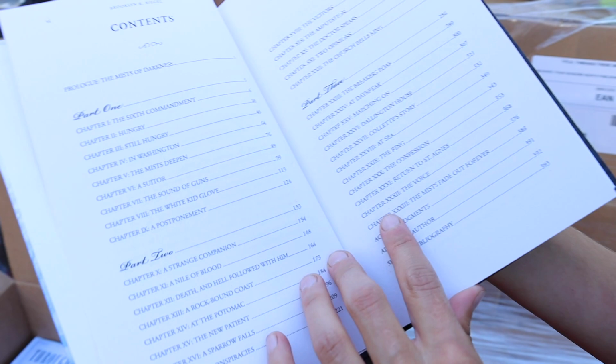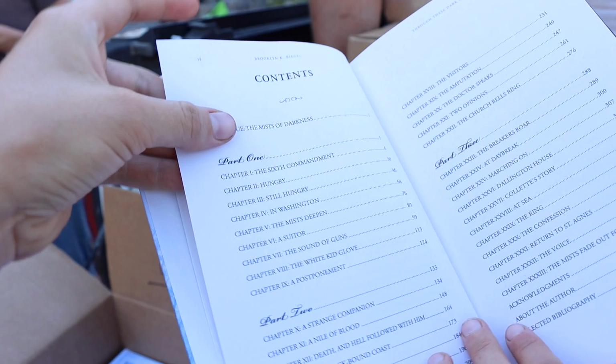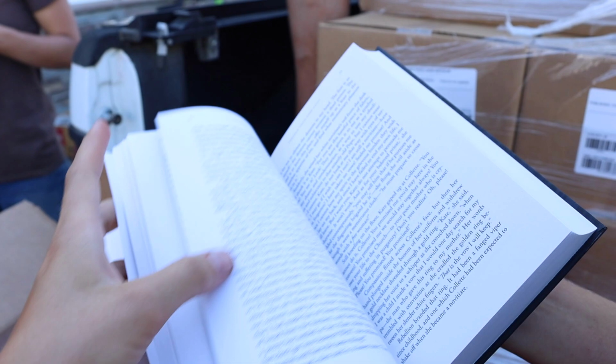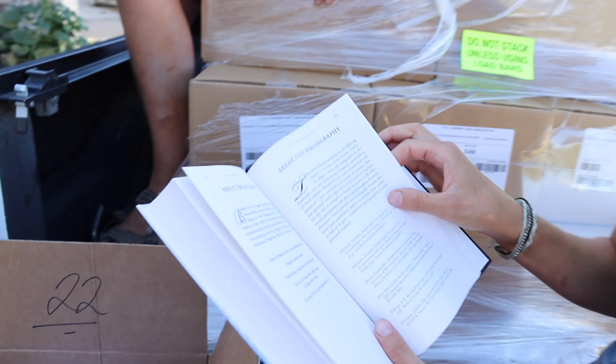I haven't actually touched it yet. It's beautiful. It's so cool. The feel of it is amazing. How many pages? It's 408 pages. And how many words? Just over 132,000 words. And we have both the author in the back and a selected bibliography.